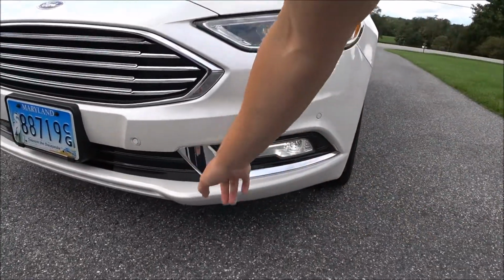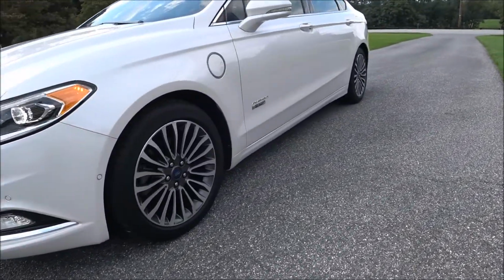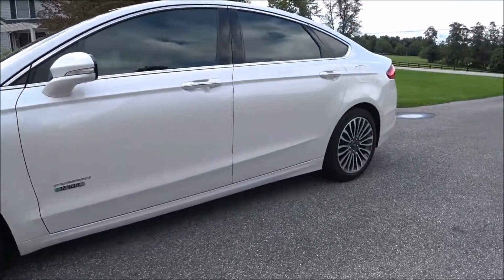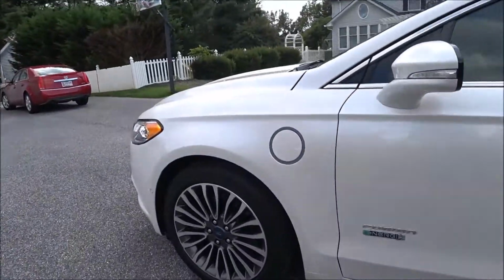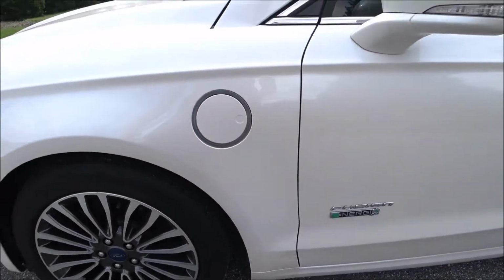They also have LED fog lights accompanied with a chrome strip at the bottom. As you can see, the chrome strip here and the chrome front bumper. The Titanium Edition again has the black and gray rims, 19-inch as standard. You can see it on the back. And then here's the Energi plug-in, which you can charge the car with a 120 volt charger or a 240 volt charger. The 120 volt charger will charge the car in 7 hours, and the 240 volt charger will charge the car in about 3 hours, which is half the time as the 120 volt.